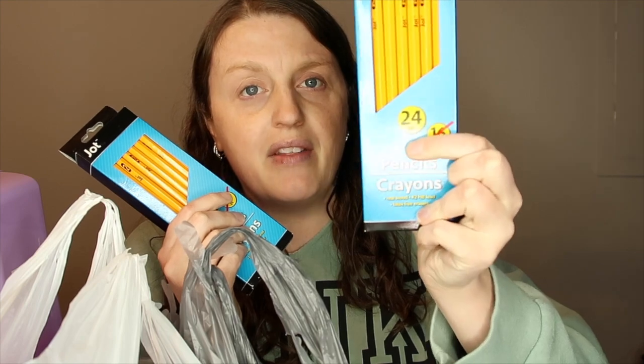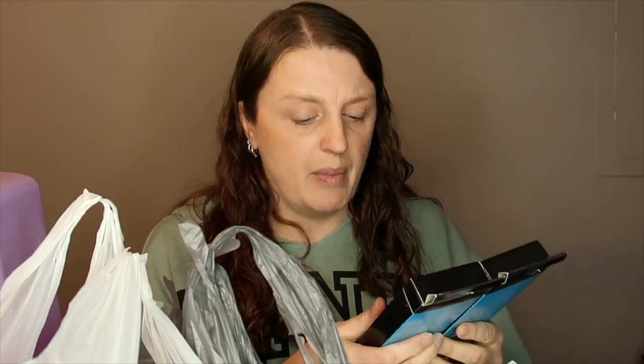I make teacher gifts, and I use these pencils with the teacher gift that I made, and I always like to get the 24 pack. They make a 16 pack, and then there's a 24 pack. You guys want to get the 24 pack. For $1, you get a little bit more. You definitely want to go for it. So I got 2 packs because I plan on doing a teacher gift that I'm going to sell on my Etsy page.